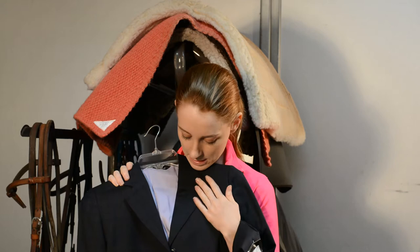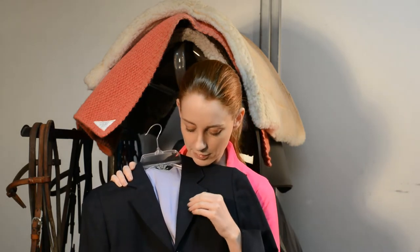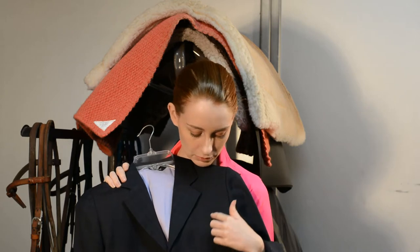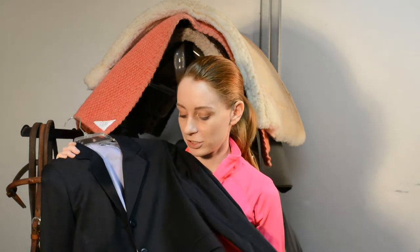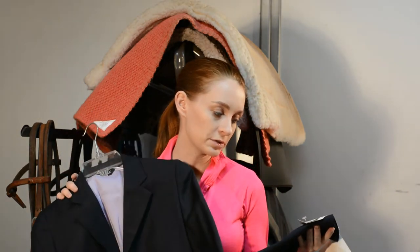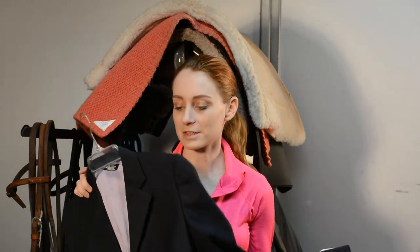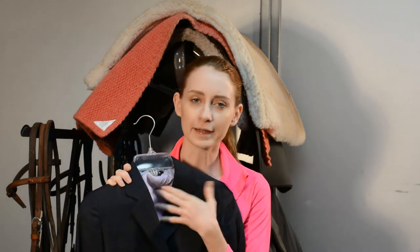It's a dark, I want to say navy, with a purple and gray plaid running through it, and I think it's really cute and unique. I do mostly breed shows. I don't do straight hunter jumper shows, so we're allowed to be a little more non-traditional, but I don't think this is too far. I think I'm going to try and find a lilac or a lavender shirt to go under it.